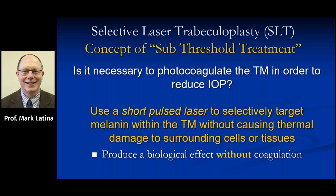The concept of SLT was developed back in the 90s when I was asking the question: is it necessary to photocoagulate the trabecular meshwork in order to reduce IOP? I wanted to develop a technique to target the trabecular meshwork cells selectively without causing any thermal damage to the surrounding cells or tissues. To do that, we used a pulse laser to confine thermal energy to the tissues. The result was to produce a biological effect without coagulation.